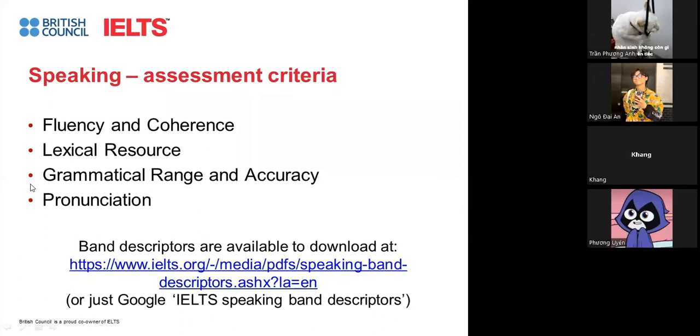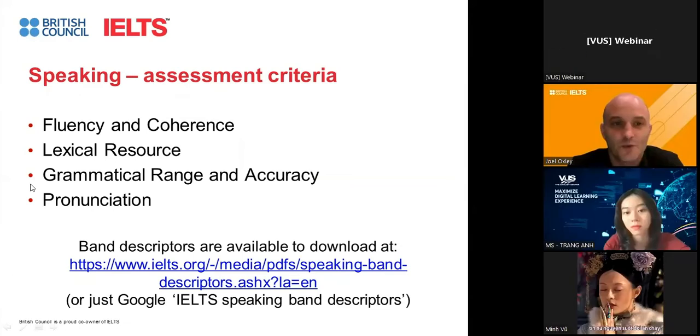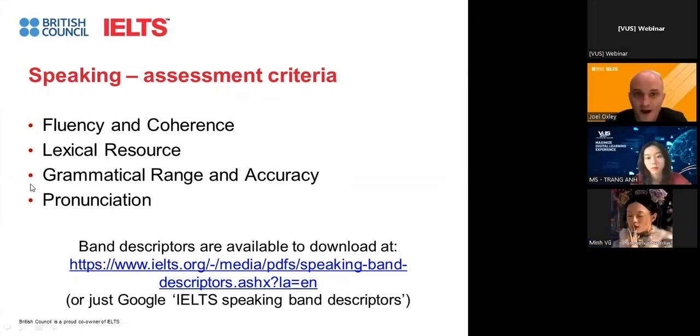All right, so the assessment criteria. Now, I wanted to go over this assessment criteria because I think it's very important that we know how you are marked in speaking. And there's 4 areas you get marked in. First one is fluency and coherence.